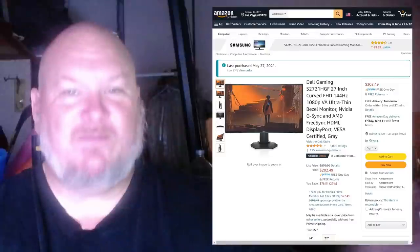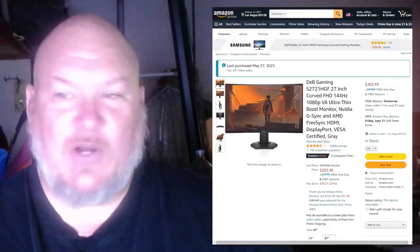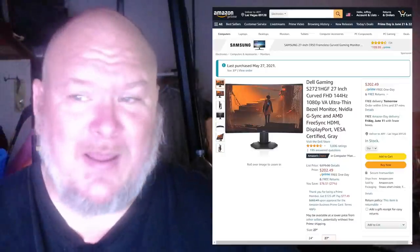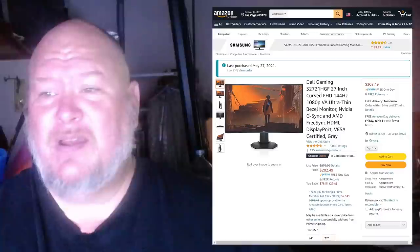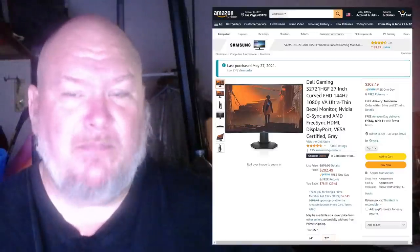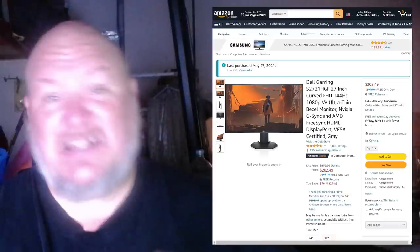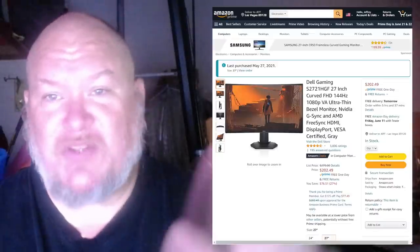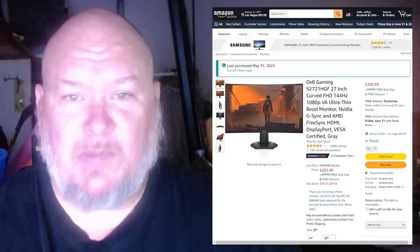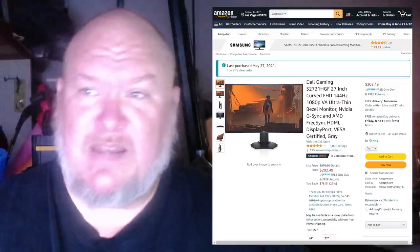So I went a little bit overboard, and I grabbed this Dell Curve for $202, a 27-inch ultra thin. This thing's fantastic. The matte finish on it, the anti-glare on it, is astounding. We opened up the garage door for something. I looked over and his screen still looked perfect. All of our other screens were completely washed out from the glare. I can't say enough about that monitor.